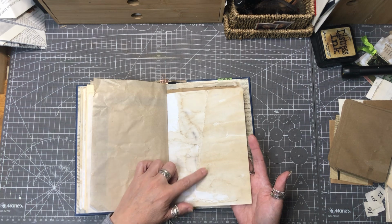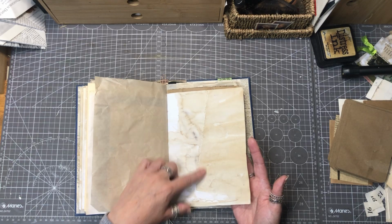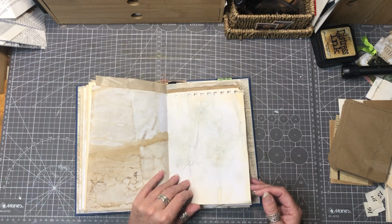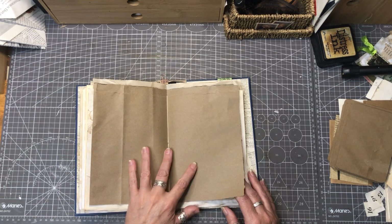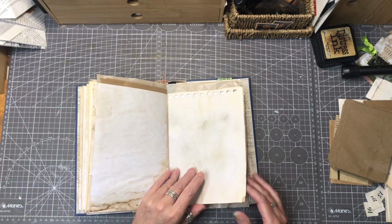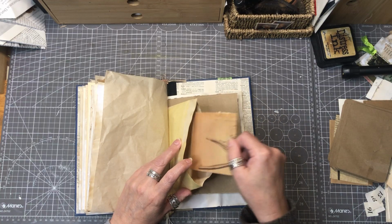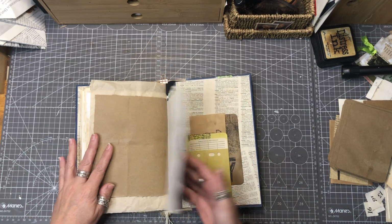So you can see a lot of this was done in the sun with piles of paper and chain draped across it to hold it down. That's what all these little sort of black marks are. It's markings from the chain that was laying over the pages when they were coffee dyed. The side of that envelope. Again, like I say, a very neutral journal.